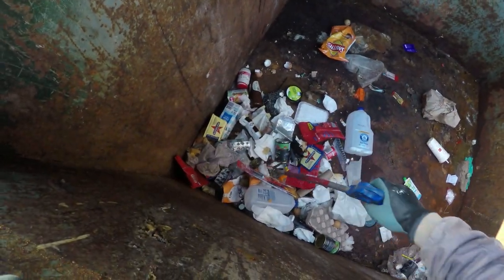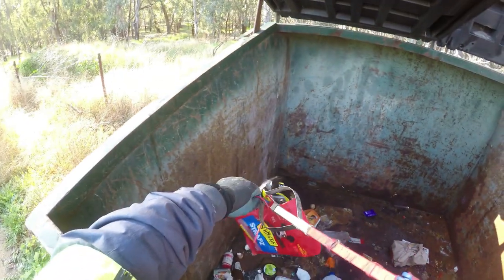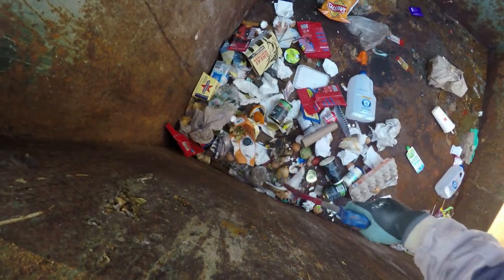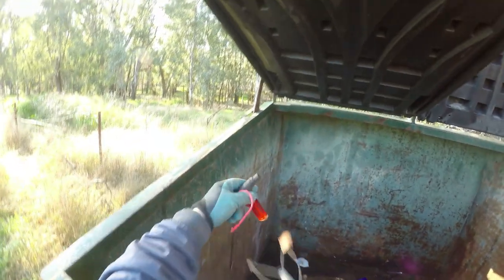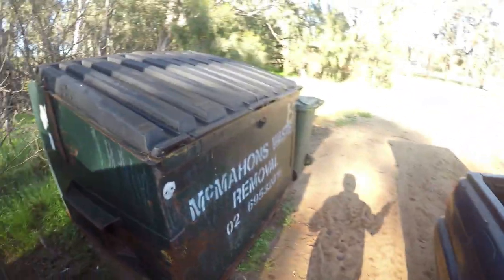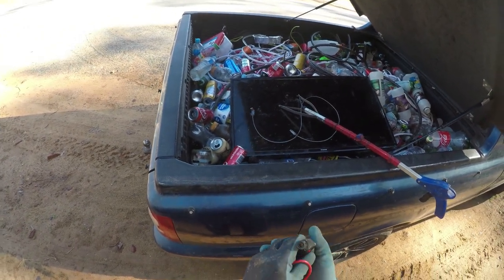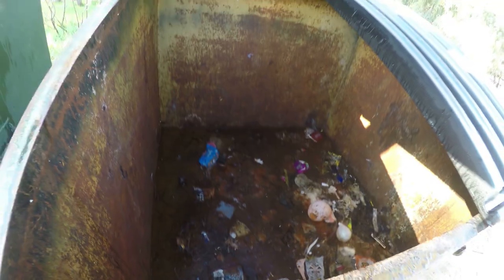There's a bit of wire there. I'll take that if I can get it. If I can get it, I got it. What the devil is that? Oh, one of those lighters. Flammable lighter. What have they done with this light? Does this work? Well, I'll see if I can get it working. Take that. What have they done here? Oh, it's empty too. Wow.